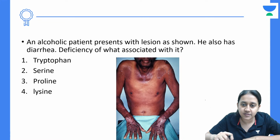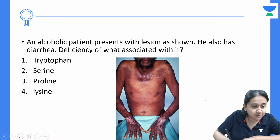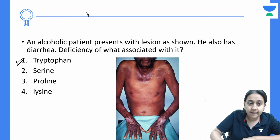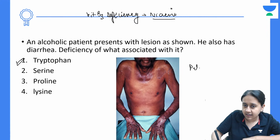An alcoholic presents with the lesion as shown, he also has diarrhea. Deficiency of what is associated with this? Very nice. It's a very simple example of vitamin B3 deficiency. And what is vitamin B3? It is niacin. And this condition is known as pellagra.